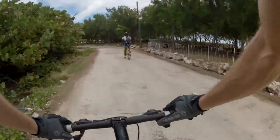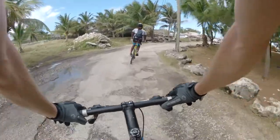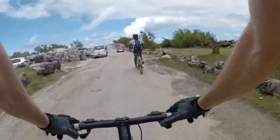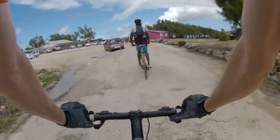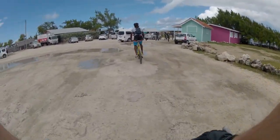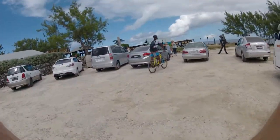I'd contacted Randy, who you see here. He's the owner operator of Bike Caribbean. We spent 4 hours together touring Barbados in the rural area. Quite a flat, very beautiful place though. As I say, it's very flat. It's not like St. Lucia, where St. Lucia is very mountainous. Barbados is relatively flat.